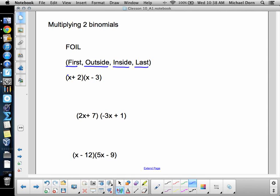The idea of FOIL. Multiply the first terms. X times x gives me x squared. You can color code it. The outside terms, x times negative 3 is negative 3x. The inside terms gives me a plus 2x. And the last terms give me a minus 6. And I combine, often the outside inside, the OI, often combines. Negative 3x plus 2x, excuse me, gives me negative 1x. Okay? And we get a quadratic as a result. A quadratic is a term that's something x squared plus an x plus a constant. Or plus or minus, for that matter.